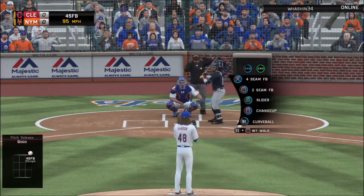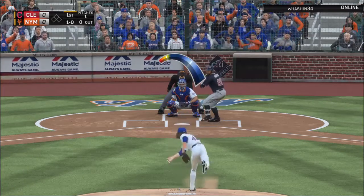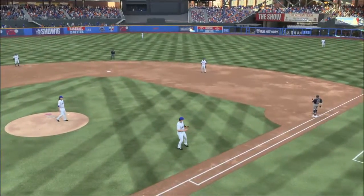Rajay Davis is at the plate as he looks at ball one. The windup and the 1-0 pitch. And he gets him to pop it up on the right side of the infield. And there's your first out of the inning.